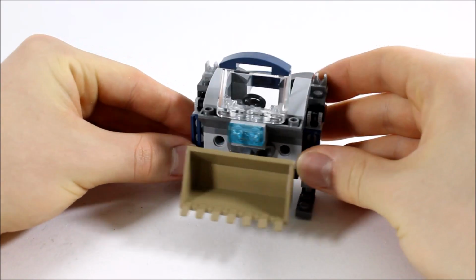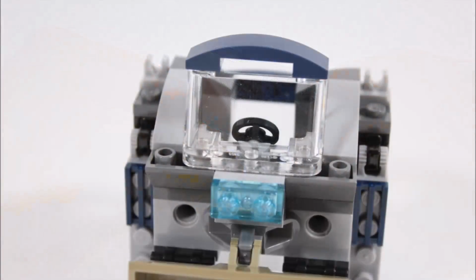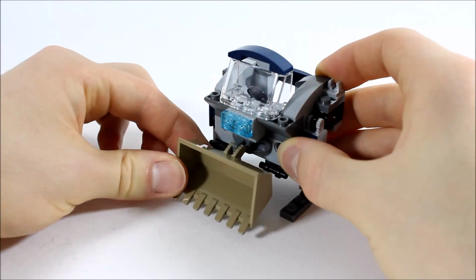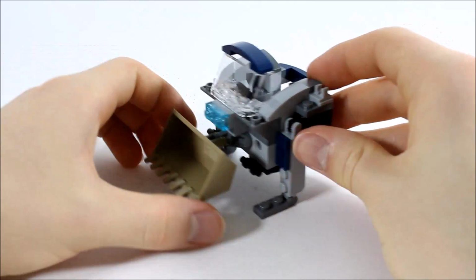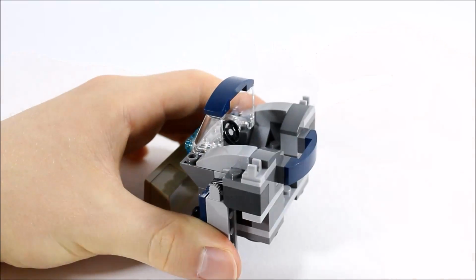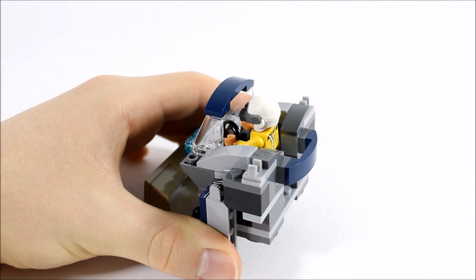And on top is the cockpit screen with steering wheel inside, and on the front is the hinged tan scoop, which does all the work. And overall it's very basically designed and a bit bare, but it's an okay extra vehicle, and you can clip in Rowen ready to scavenge some scrap.